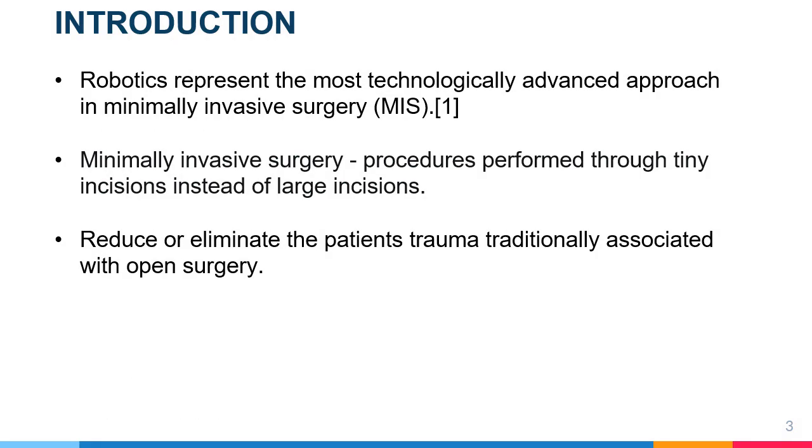Introduction. Robotic surgery is a minimally invasive surgical technique that utilizes advanced robotics and computer technologies to perform surgical procedures with precision and accuracy. The technology involves the use of robotic arms controlled by a surgeon, which are able to perform intricate and delicate procedures with greater precision than traditional surgery.